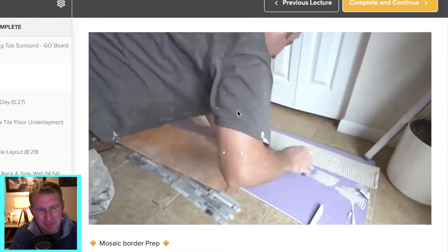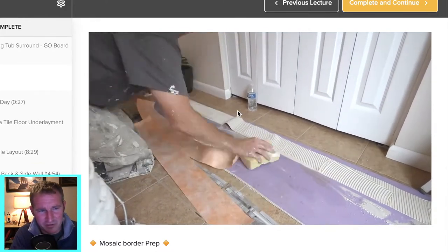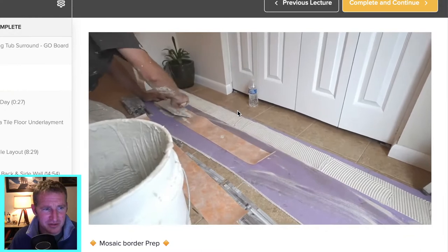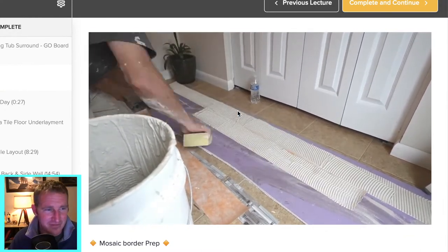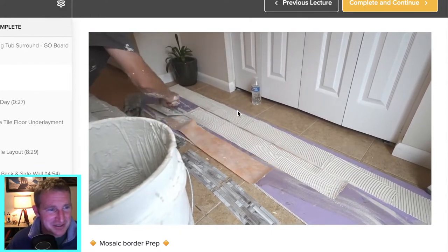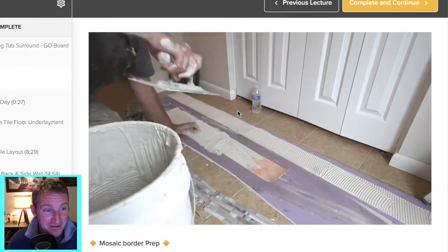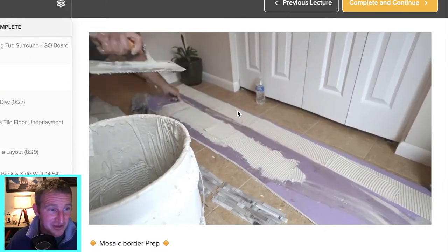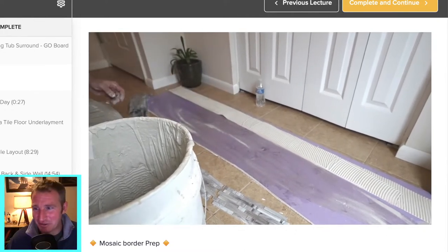But as you can see, my consistency of the thin set is pretty loose here. I want to make sure it's well bonded with that mosaic. And then you obviously have to clean up your substrate. You can see how much of a mess I am when I do this stuff, but it's just a matter of getting things done. That's really what I'm about, is efficiency. I'm not too overly concerned about the mess, just what the end product looks like is what matters.